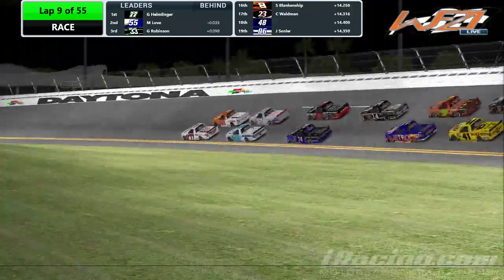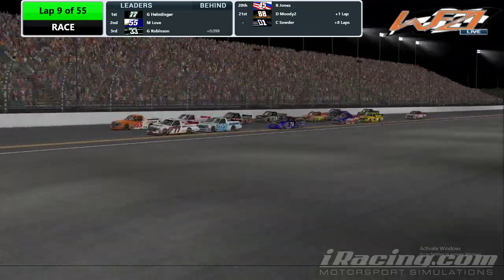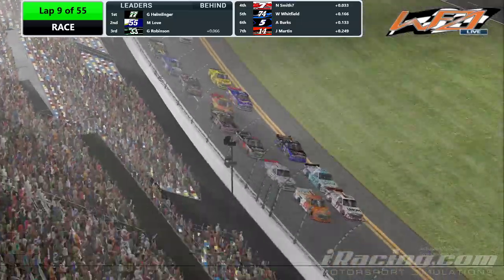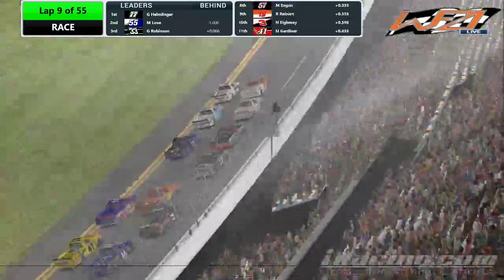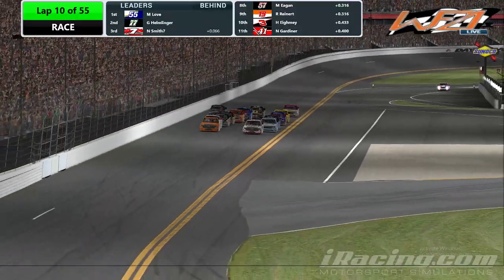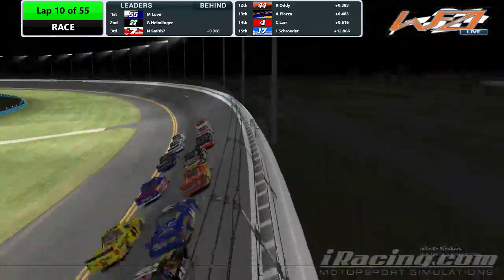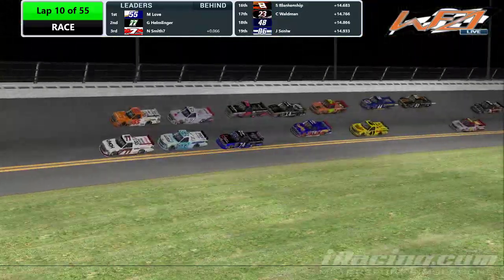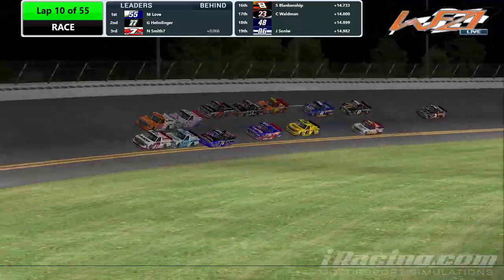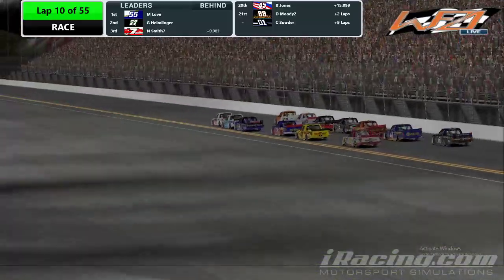I'll tell you, I'm really impressed with what the outside line's been able to do here. I mean, those guys got stacked up, and that 55 is going for the lead now. And take a look at the 44 trying to go 3 wide there. And there's 3 wide. The 3 truck took it high to go 3 wide and got into the outside wall a little bit there. Hopefully he didn't damage that fender or anything and lose the draft here, because that's going to be really bad right now. We're 10 laps in. I hope he didn't get too much damage.